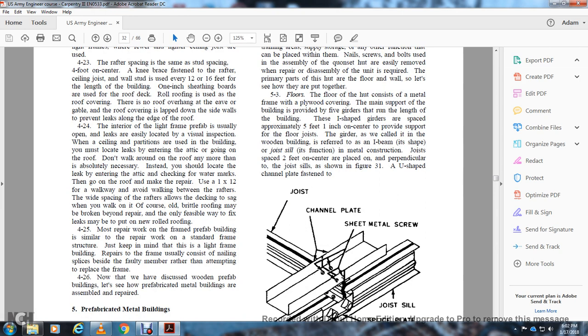425. Most repair work of the frame prefab building is similar to repair work on the standard frame structure. Just keep in mind that with the light frame building, repairs of the frame usually consist of nailing a splice beside the faulted member rather than attempting to replace the frame.